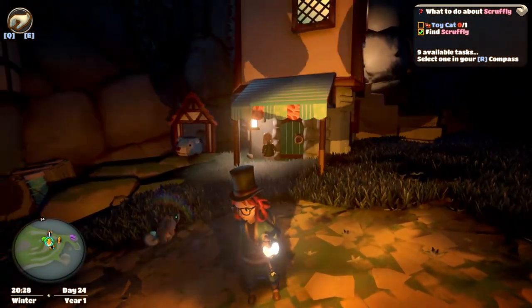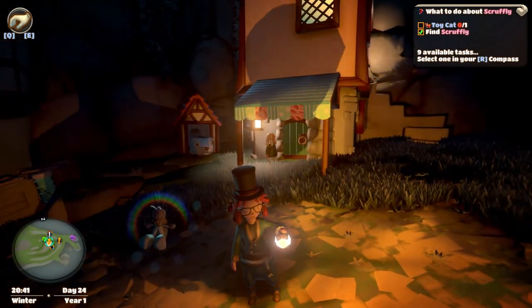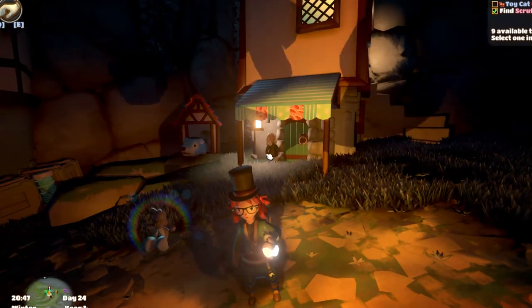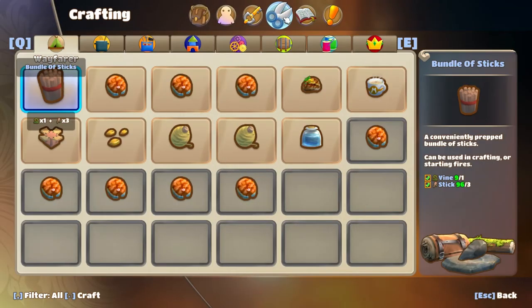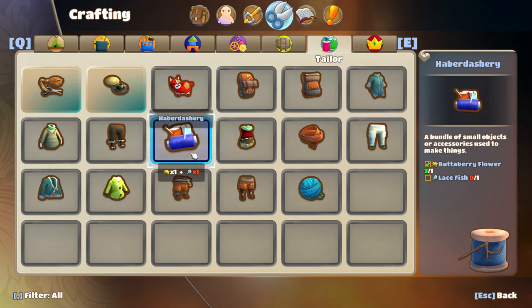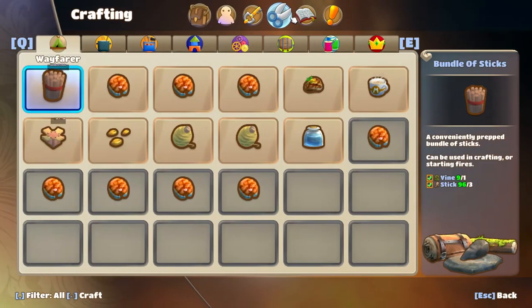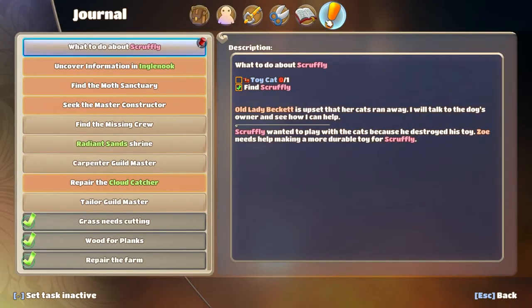Right, okay. So, in order to sort the cats out, we need to make a toy cat for Scruffily. Now then, look, toy cat. So we need 2 wool and 1 haberdashery. Oh look, we need a lace fish. Oh my god, it starts getting really complicated, doesn't it? I think we'll come back to this one, for the simple reason that we were doing something very important. Something main storyline based.